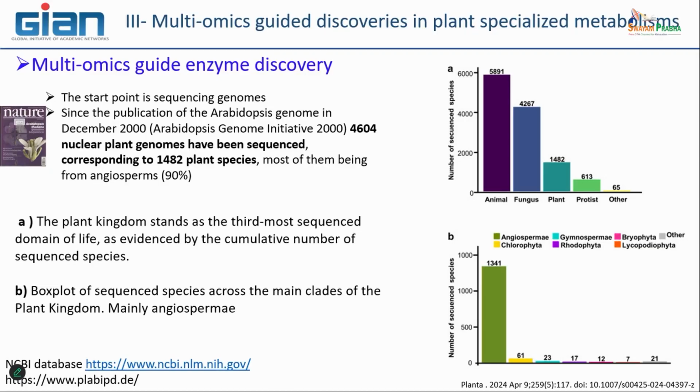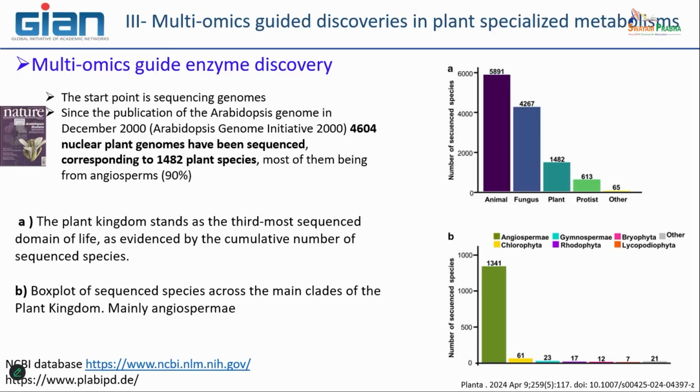You know that the starting point was the sequencing of Arabidopsis thaliana. That was the first model plant, which had the particularity of having a very small genome, the smallest we can have, only 125 megabases for the size of the genome, and until 2000, which was when the first genome sequence was published. It was in Nature at this moment because it was really exceptional.